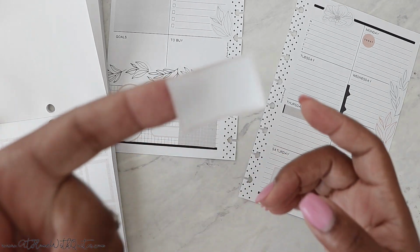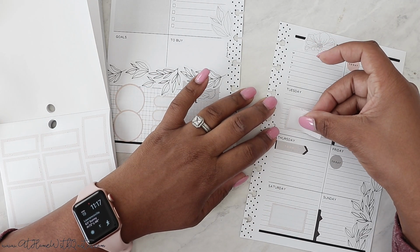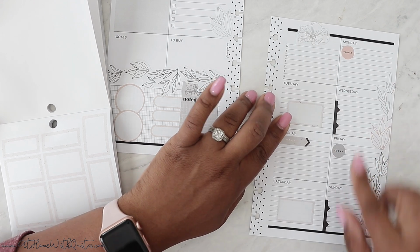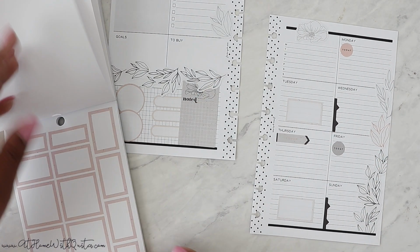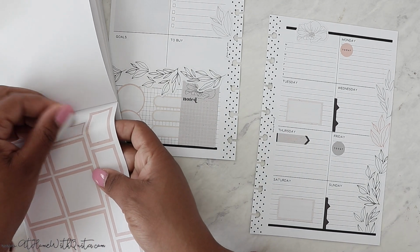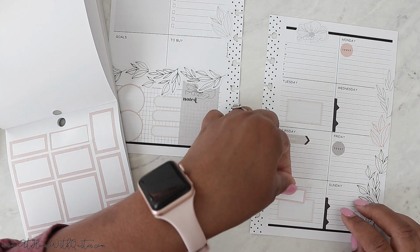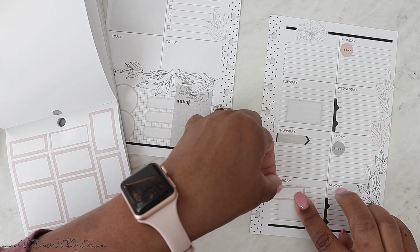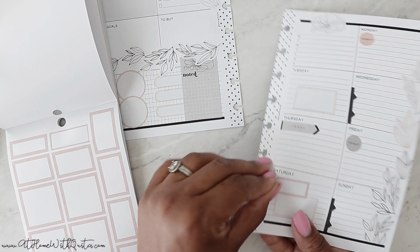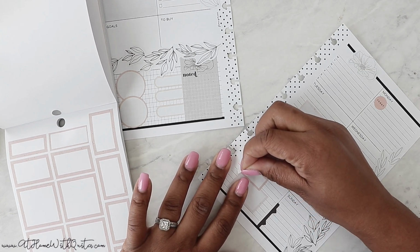And these have like little speckles in them. You may not be able to see that on camera, but they're there and it's really cute. All right, it's looking like it's probably gonna be pretty simple this week in terms of my decoration. And you catch it sometimes. Sometimes you can't.